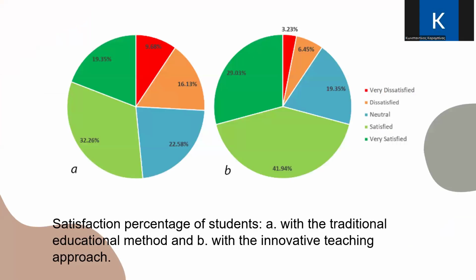To compare the effectiveness of the traditional educational method with the presented strategy, a comparison between the two pedagogical strategies has been realized. More specifically, the 62 students at Aristotle College of Thessaloniki were divided into two groups. The two groups answered the question if the educational material helped them to understand the unit acids, bases, salts. The pie charts show the results.